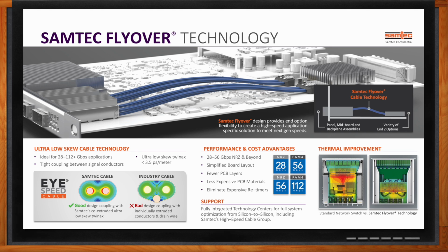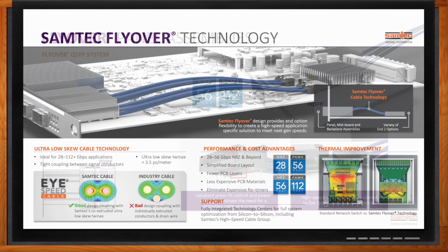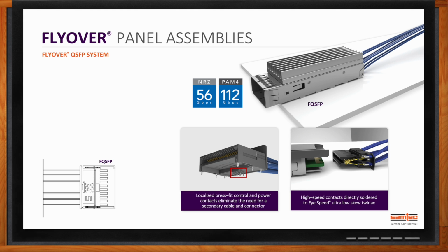So, Matt, flyover technology gets data to the front panel faster, right? What solutions does Samtec offer for those applications? Most of the applications that we've won with flyover technology are exactly what you said, going from the ASIC to the front panel of the design.